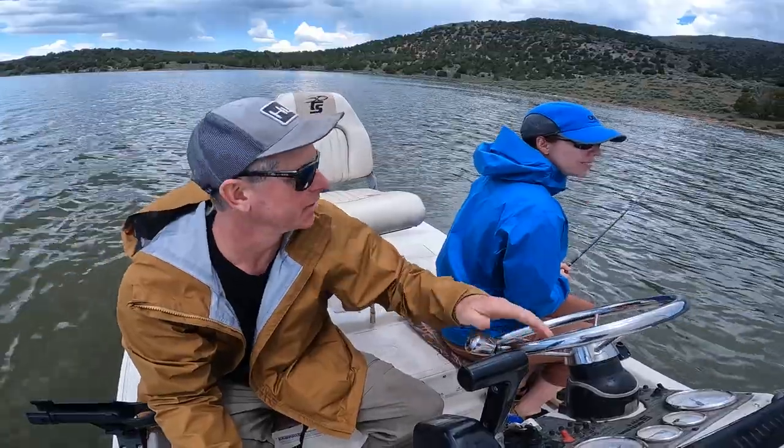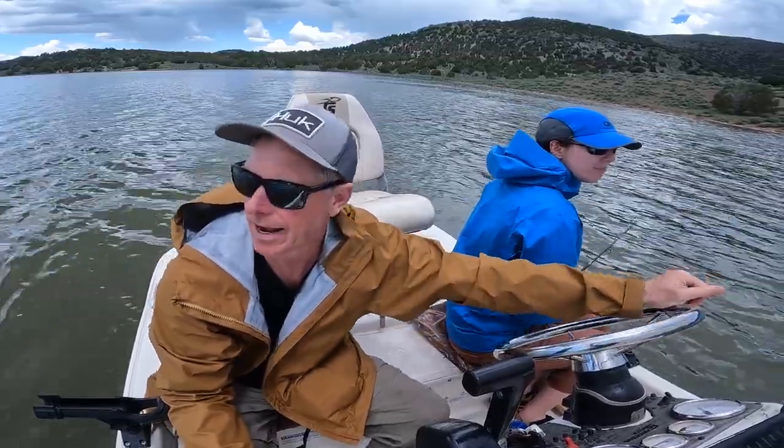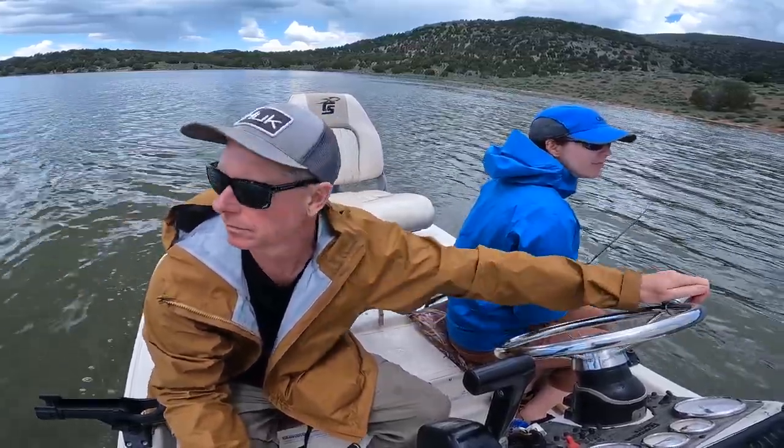Smells good out here now, doesn't it? Yeah, it does. Oh, I love it. After rain smell up in the mountains.